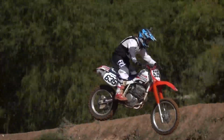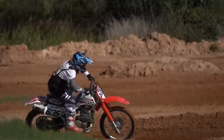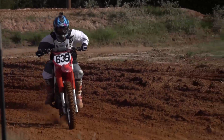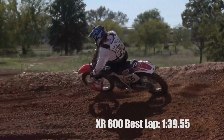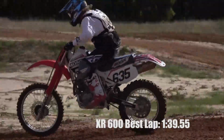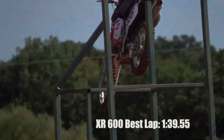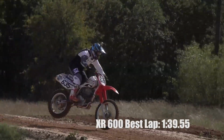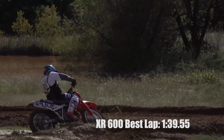And obviously the suspension, the 20-year-old XR600 still has right side up forks, which do the job. That bike wasn't made to do what I do on it, but just for the sake of fun, I thought it'd be cool to do this little comparison. The suspension's not nearly as good. It doesn't handle quite as good, but it's still a super fun bike to ride.